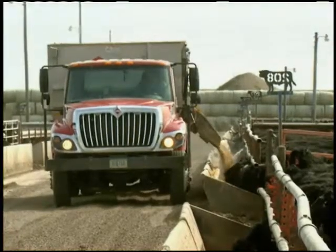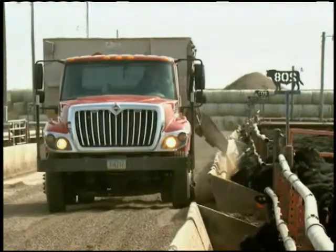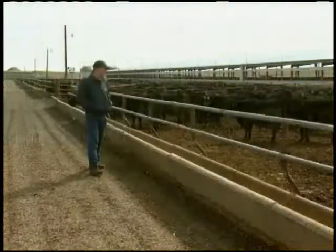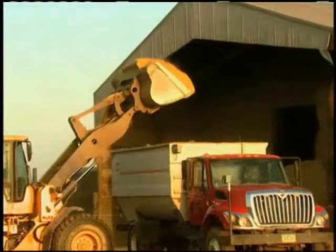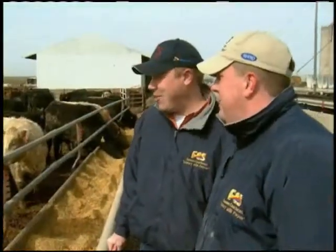Cattle feeders face common challenges as they work to finish cattle in the most profitable way possible. Battling the weather, managing pen conditions, and working to keep input costs down are at the top of the list for feedlot managers like Garret Englin of the Farmers Co-op Society in Sioux Center, Iowa.